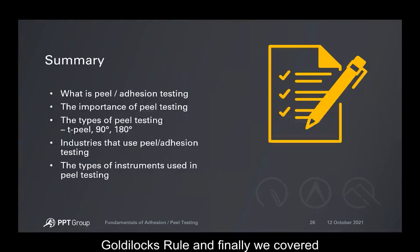And finally, we considered the advantages and disadvantages of the various tester types, the handheld, the digital force gauge, the motorized force tester, and software-driven testing solutions.